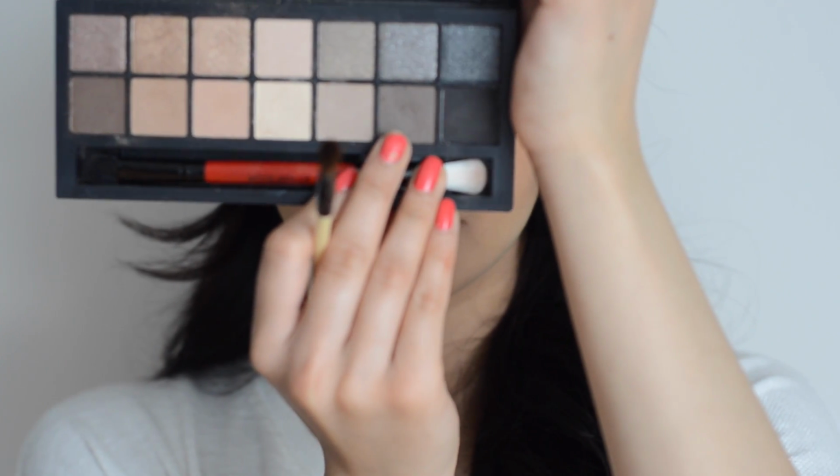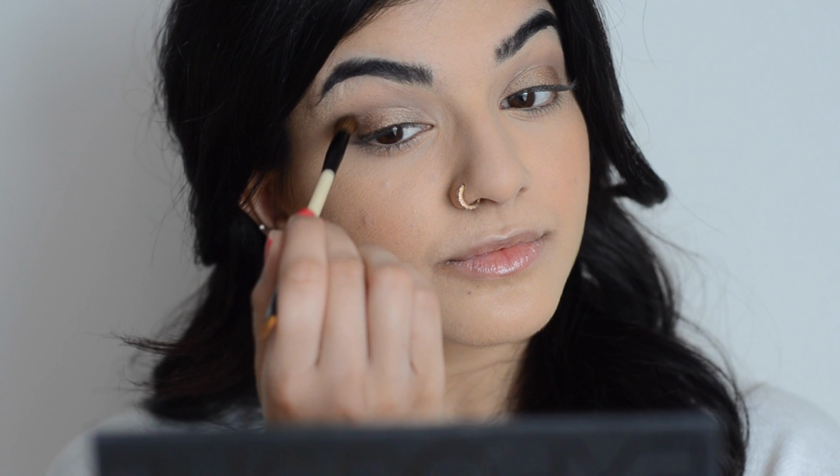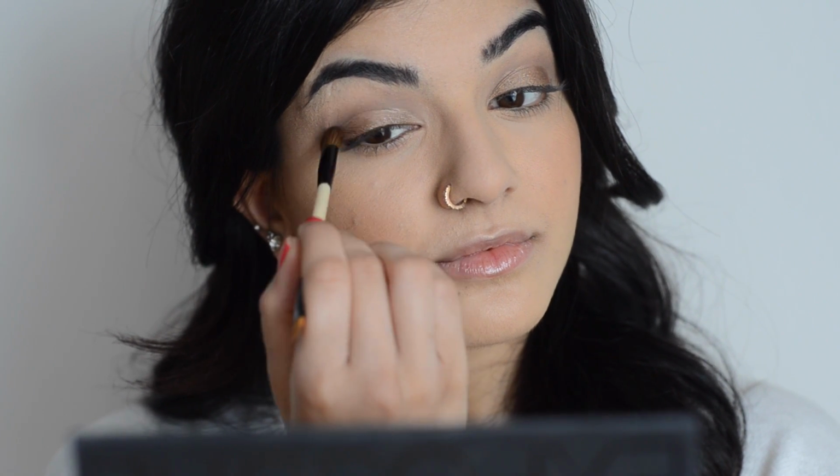Now taking this muted matte gray color, I'm just going to put it on the fluffy brush and put it right in the outer corner of my eyelid. This is just going to add that slight definition. I am referencing a picture from Gigi, so this is definitely what is shown on it. It's just going to add some more definition, so we're not so bland and flat. And I'm also going to take my fluffy brush just to blend it out in circular motions. I find it very effective this way.